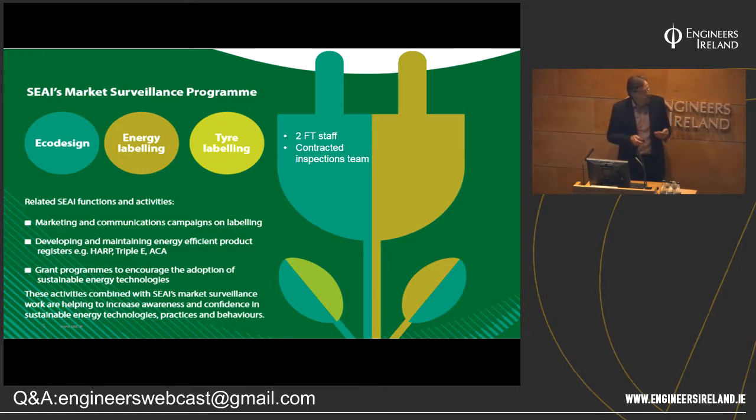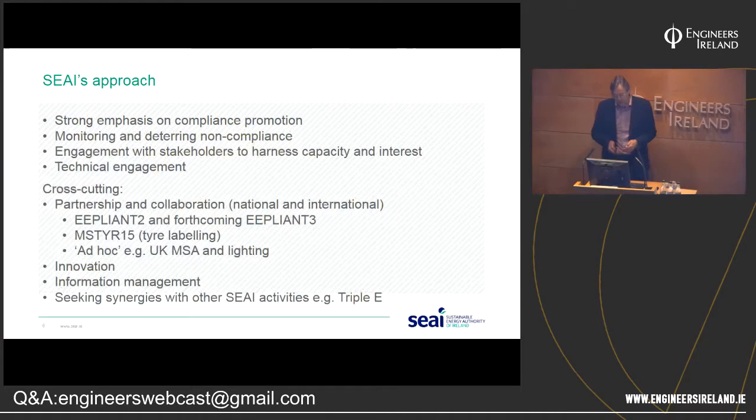One of the reasons why it was transferred was the fact that there seemed to be synergies and opportunities for pushing this through SCAI. And there's certainly some close linkages with some of the other things that we do, including, if you know anything about the Triple E register, for example, the HARP register and ACA, but also the grant programs. We're funding a lot of products which are going into businesses and into consumers' homes, which are covered by eco-design and energy labelling. So we have a potential role there as well. So we're still scoping out some of that. We haven't progressed too far on that, but we're very aware of those possibilities.